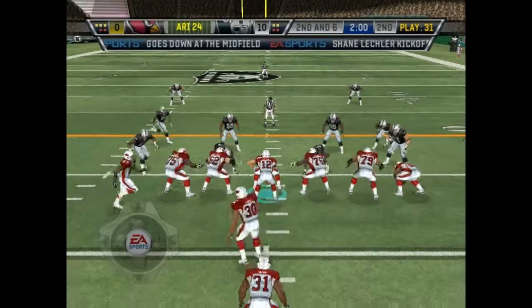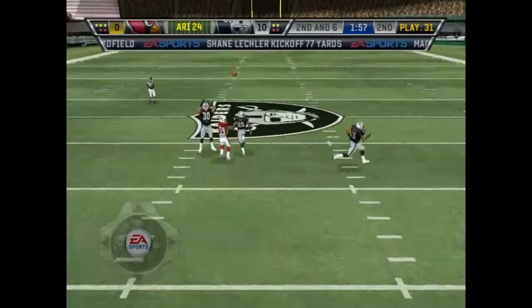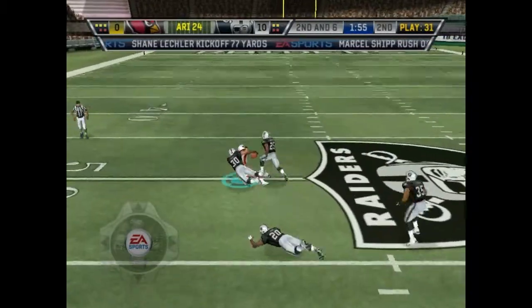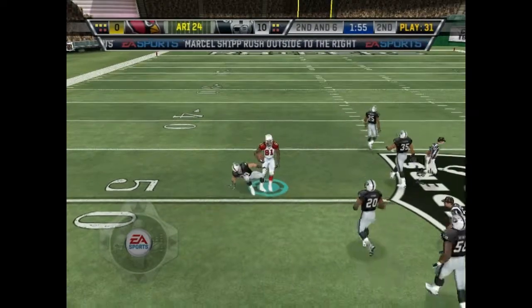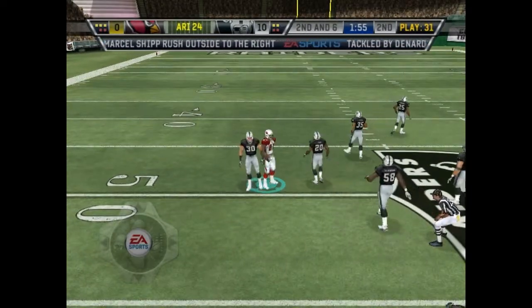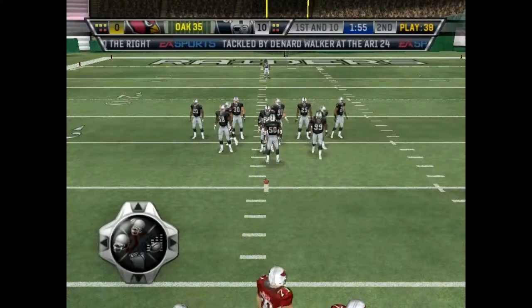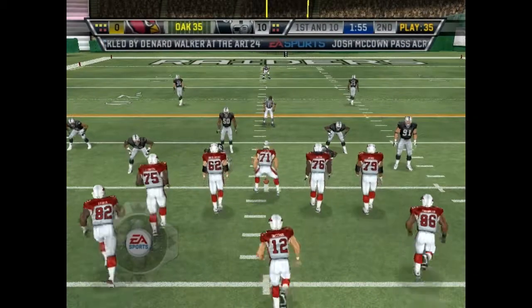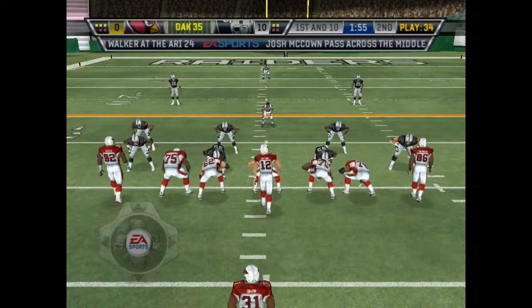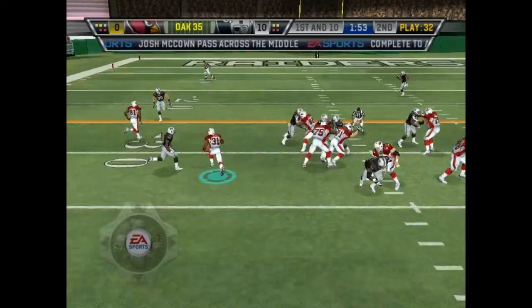10-0. McCown now back to pass. McCown throws it. And another. No, I thought that was an interception. My gosh, a beautiful catch there. Personal foul. Face mask on the defense. Number 30. Automatic first down. And a first down after the face mask by the Raiders. The only mistake the Raiders have made here tonight on the defensive side. Perhaps the only mistake that was a costly one.